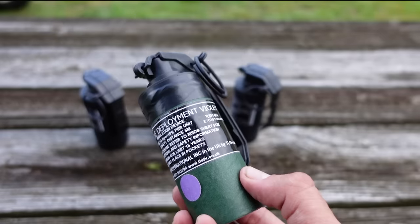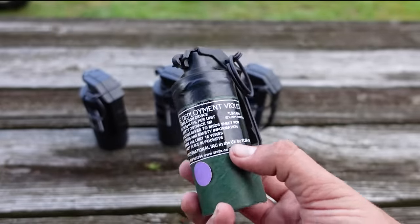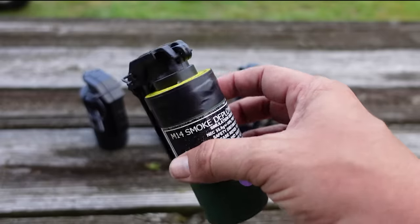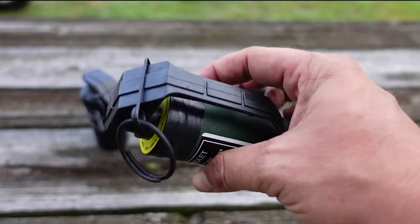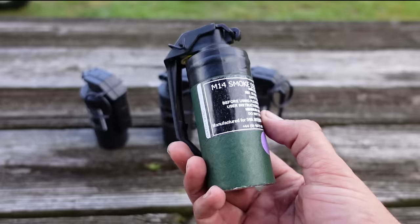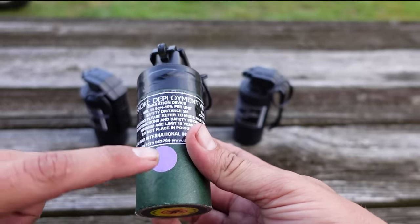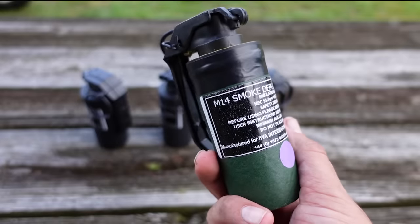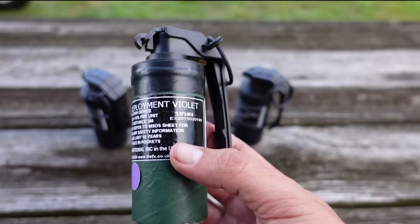The size and shape of this is designed to fit into most of the smoke and flashbang grenade pouches that you find on the market. And they did design this to be somewhat waterproofed. I'm not sure exactly to what level that is. Like I said, the M14 is their smoke grenade. As you can see, this one here is going to be a purple smoke. They do offer these in several different colors. You can get them in white, red, green, blue, orange, and purple.